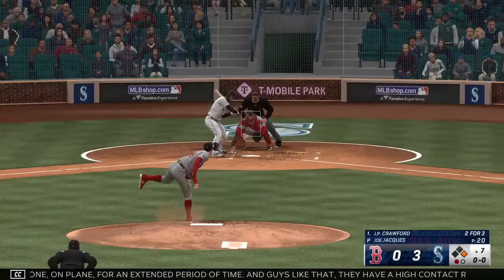Grounder might be two. Feeds to second out there. And that's two. So no runs on two base hits, no errors and one man left. We look ahead to inning number eight. It's the Mariners 3 and the Red Sox nothing.